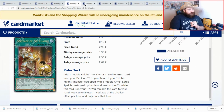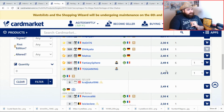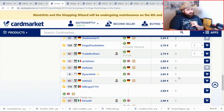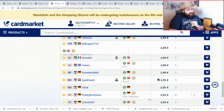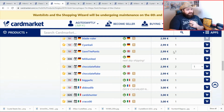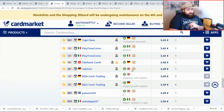So it might be worth actually just looking over here at this, and then going, hey, where's my first playset in English? English, nope, nope, nope. English 1, nope. English 1, nope, nope. It might just be really hard to get them in English in a playset. Because obviously what you want to do here is combine the postage costs. I mean, if you want it in German, not too bad. But oh, here you go. First one in English is BDA cards. They've got a few places here. So yeah, that's what we're doing.